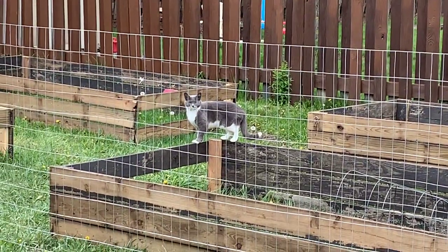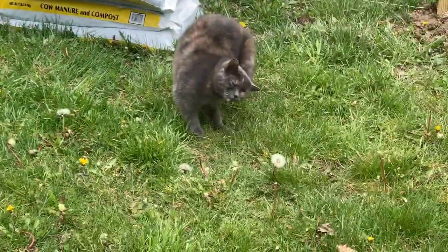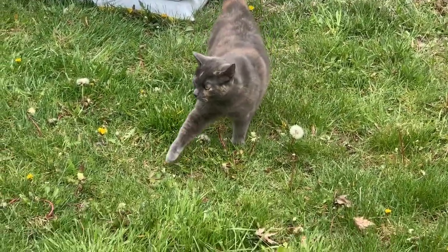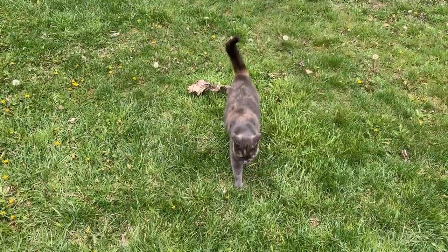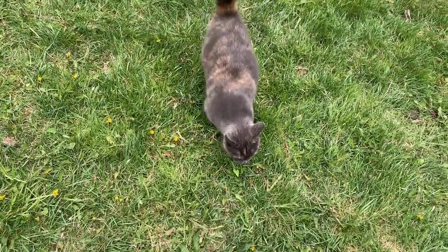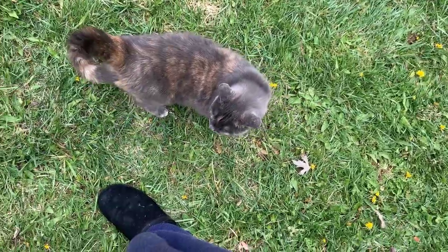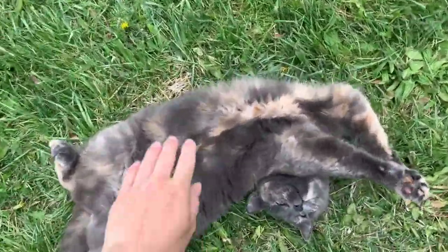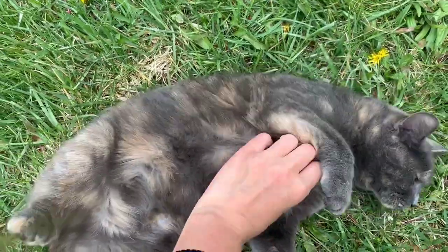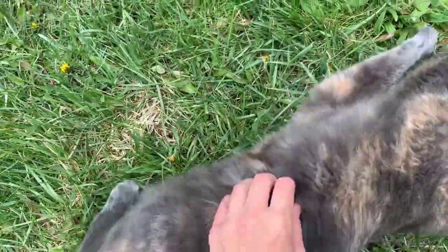You like Mama's garden, Luna? You like Mama's garden, Juno? Pretty girl. Mew mew. Hey. Oh, pretty girl. Thank you. You're a pretty girl, aren't you? Yeah.